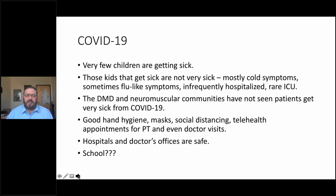Telehealth has some nice advantages and disadvantages, and I think it's here to stay. So we may see a mix of telehealth and in-person visits in the long-term future, even once we have control of this pandemic. I do want to say that hospitals and doctors' offices are safe. They're potentially the safest place you can go because everyone is so hyper aware of hand hygiene and wearing a mask and sanitizing everything.